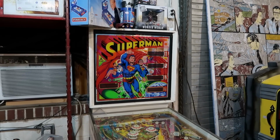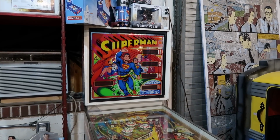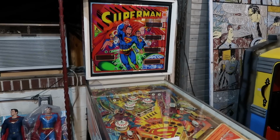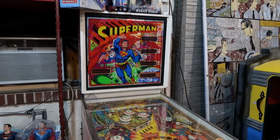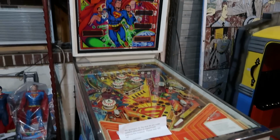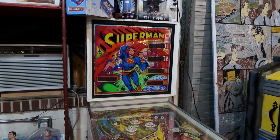I've been wanting to, if I knew how to get it fixed, I would do it, because I remember growing up with the working pinball machine in the basement of my grandma's. I thought it was a lot of fun. Yeah, this is the exact same one she had.